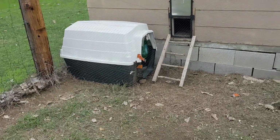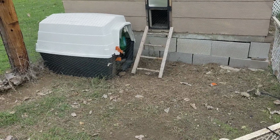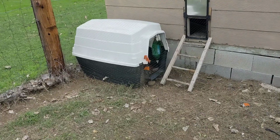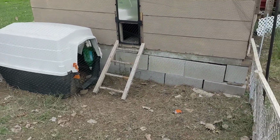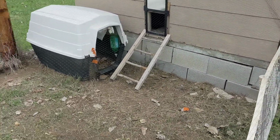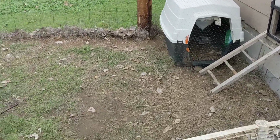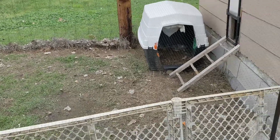The first day or two, they had a real hard time. They had an easy time coming out, but they couldn't figure out how to get back in. So I had to take a few of them and just put them on each step and show them how to get back in. And then once two or three of them figured it out, the rest of them just followed. So they're doing good.